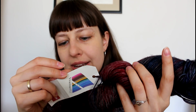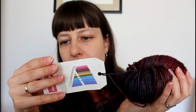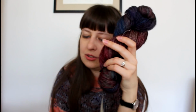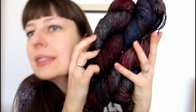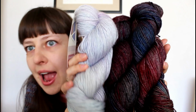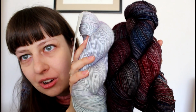just a minute, in the colorway Tweed Imps. And it's 100% superwash merino, very squishy. And do they give you meters actually? Where are the meters? Okay, 365 meters, 399 yards per 100 grams. So I got 2 in the same dye lot. So I'm thinking something like a sweater, or maybe a cardigan with a contrasting color. I think they would look gorgeous together.